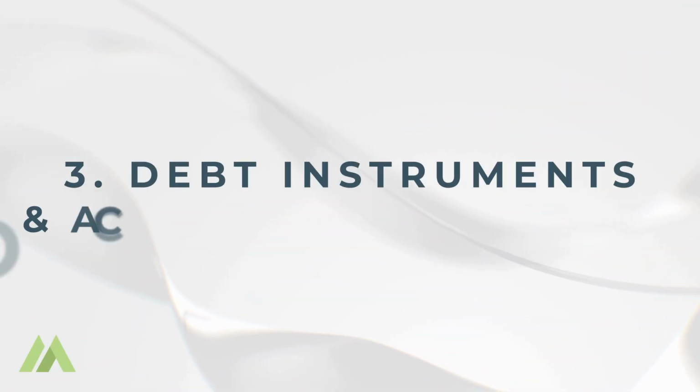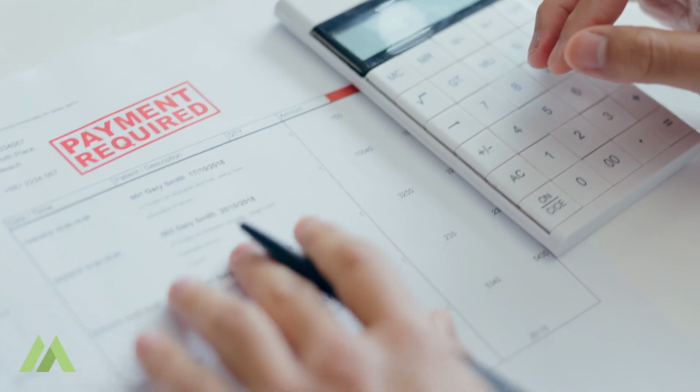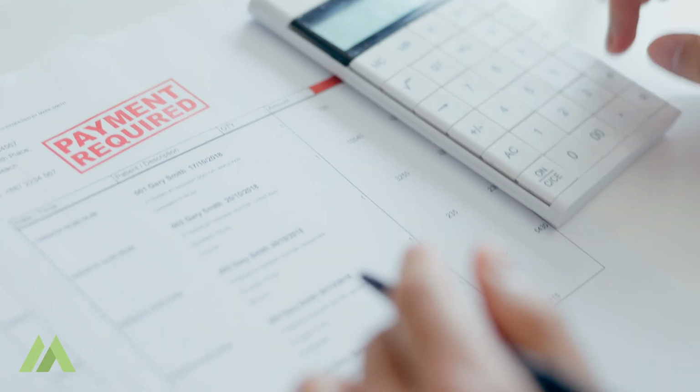Class number 3 is going to be debt instruments and accounts receivable. This is one that you will see show up quite frequently if the seller is going to be leaving you some working capital in the deal in the form of accounts receivable. The dollar amount in this class is just going to be equal to the amount of the accounts receivable that the seller is leaving you. And so you might discount it if there's some uncollectible accounts receivable, but in a lot of cases, assuming everything's collectible, it's just going to be the value of those collectible invoices.